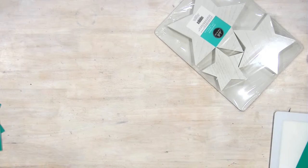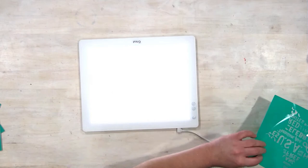Okay, so we are going to do straight up white with these. That'll be pretty. I'm going to bring out my little light pad, and we'll start with the blue.